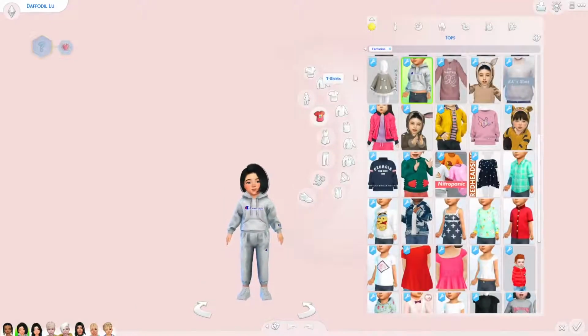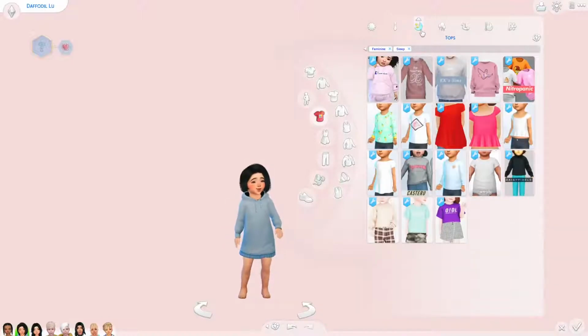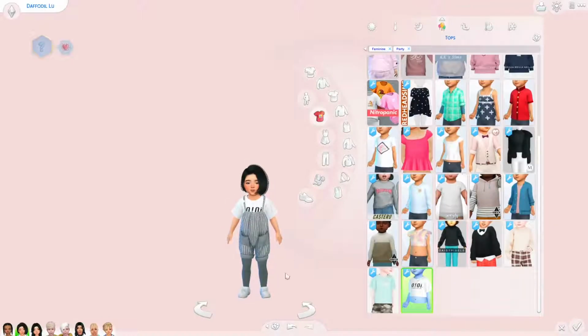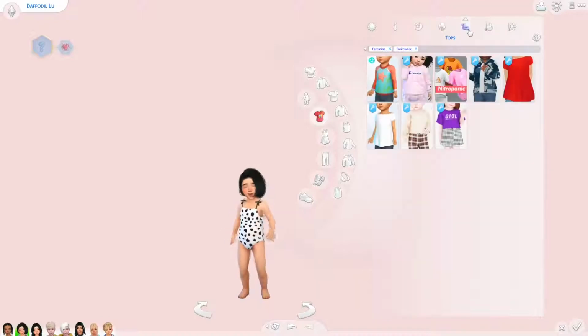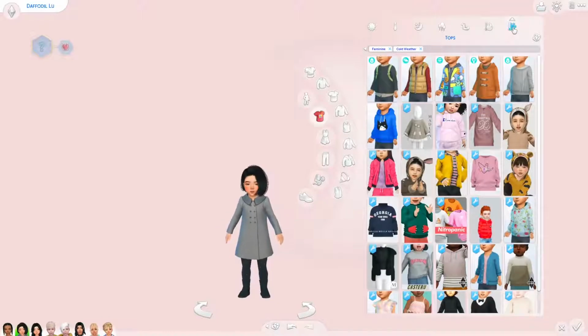I think I kept with the gray scheme for her. Yeah, so this is her formal wear, her sleepwear, her party wear. I love this. I think it's so freaking cute. Next is her swimwear, a cute little cow print. And then next up we have her hot weather. Okay, this skirt, I forgot I downloaded this skirt, and I'm like, I need to give it to someone. It's so freaking cute. And her last outfit is her winter wear, cold wear. I love these sparkly little leggings here.